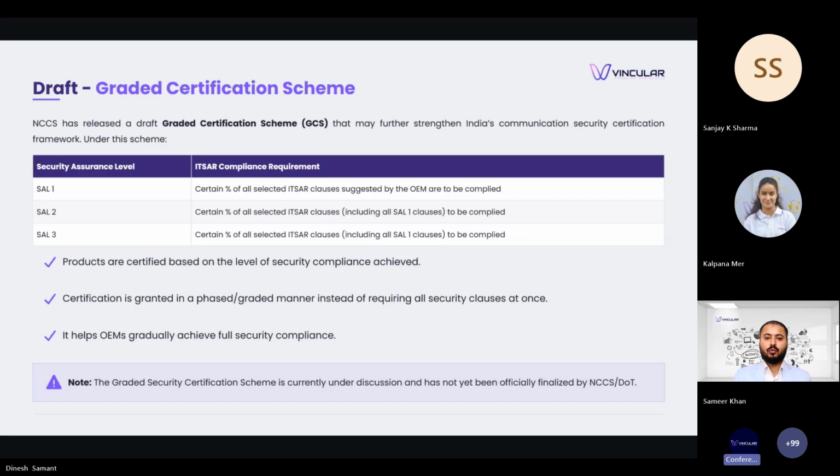Now, let me walk you through a recent proposal being discussed by the government to address some of the complexities associated with the COMSEC certification process. Please note that this proposal is still under discussion and the implementation timelines have not yet been finalized. When the COMSEC security certification framework was initially introduced, the security requirements were quite extensive. For many OEMs, achieving compliance with all the prescribed security requirements at one time would be a significant challenge, particularly for products with complex architectures or multiple features.